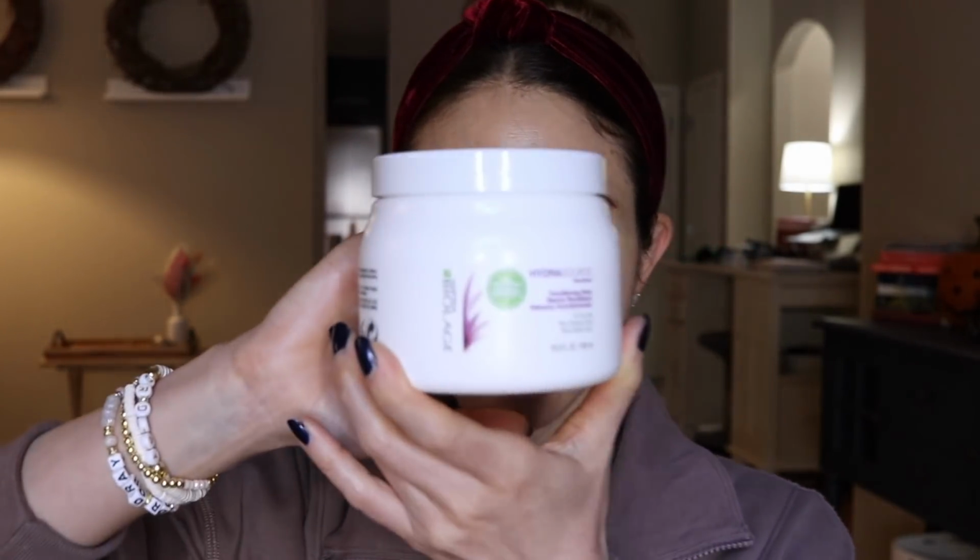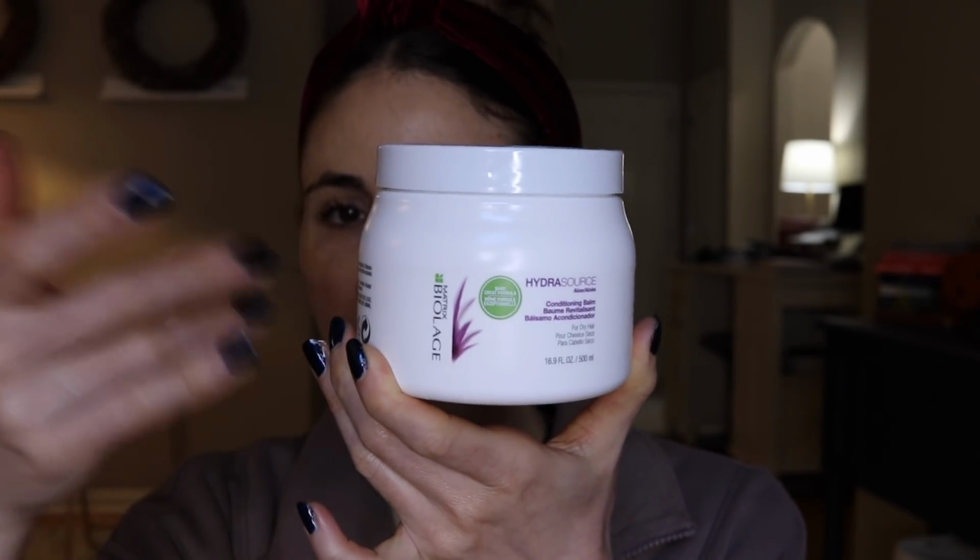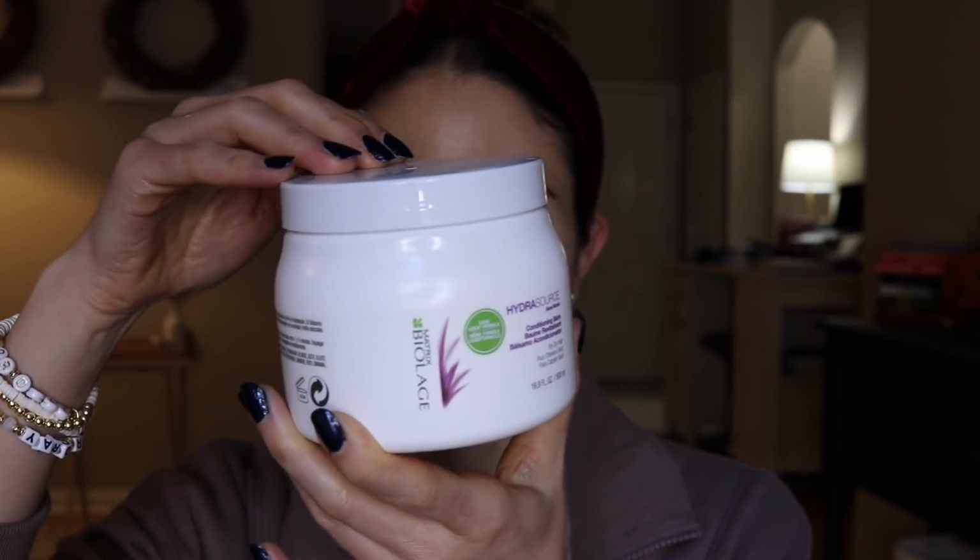The Biolage Conditioning Balm Hydro Source. This is amazing. I like to do a conditioning hair mask. I mean, this calls itself a balm, but I think it's just another name for hair mask, a few nights a week. And I love the Function of Beauty one. I recently finished a tub of it and I've been using this and it is really good too. These conditioning balms or conditioning hair masks, they're a lot thicker than a conditioner and they're really good for coating each individual strand.